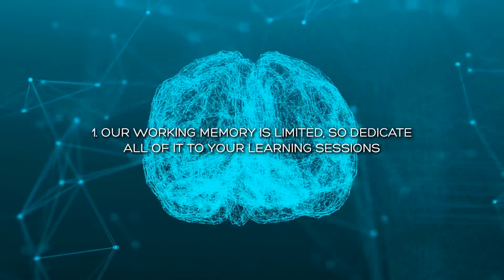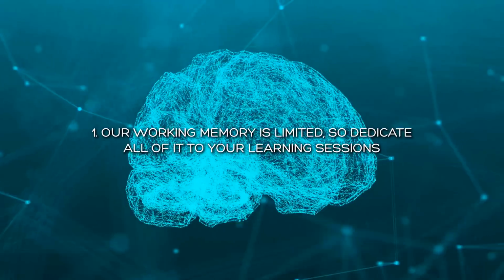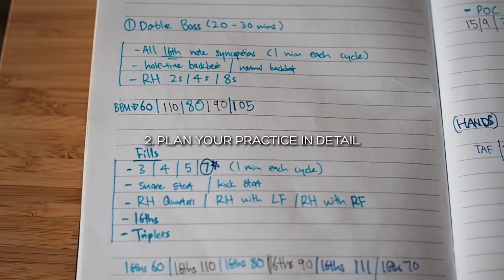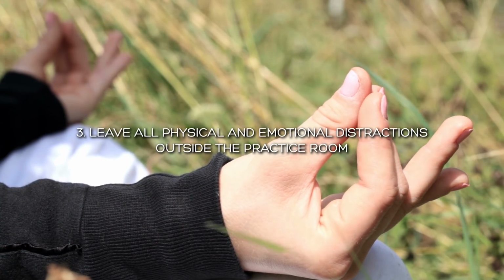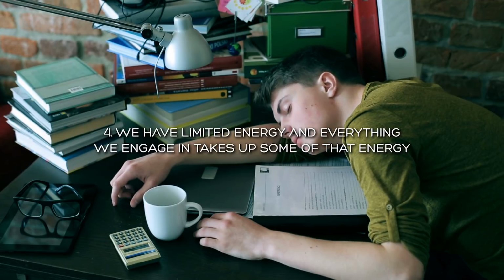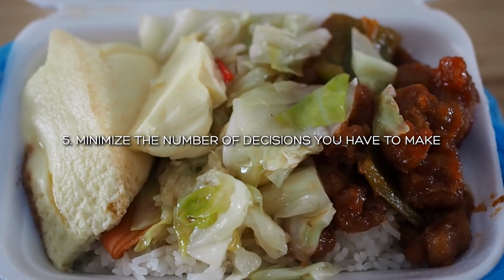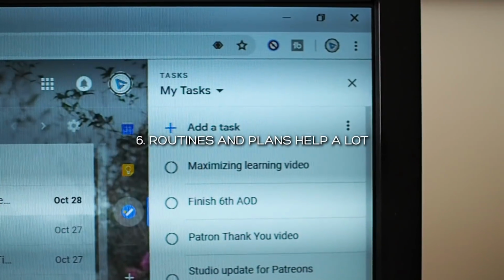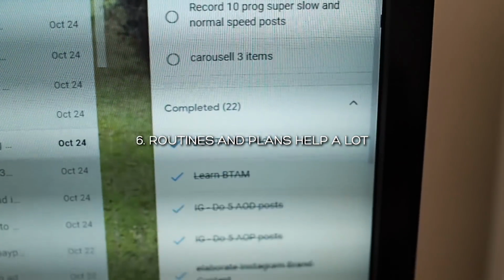To summarize, our working memory can only hold up to 4 chunks of information at any point in time, and we want to dedicate all of it to our learning sessions. Write down all the information you need for practice in a practice plan, and leave all physical and emotional distractions outside the practice room. We all have a limited amount of energy to spend every day, and everything that we engage in takes up some of that energy. So minimize the number of decisions you have to make, such as what to wear or what to eat. Design routines, to-do lists, and plans beforehand to save even more decision-making energy.